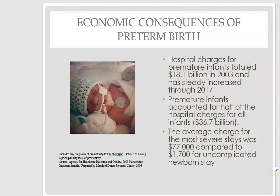When you look at the hospital charges for all preterm babies born in 2003, it totaled $18.1 billion and has steadily increased through 2017. Preterm infants accounted for half of all hospital charges for infants at that same period of time, $36.7 billion. The average charge for the most severe stay was about $77,000 compared to the average term baby, which was $1,700. Again, it's cheaper for them to be born at term and also healthier.